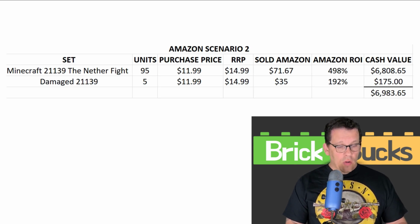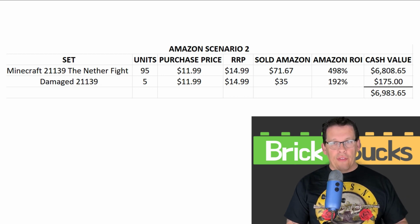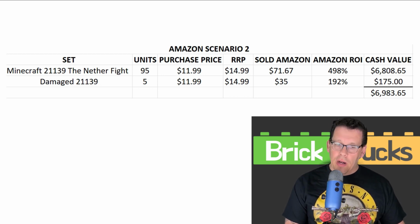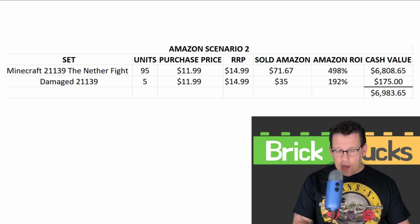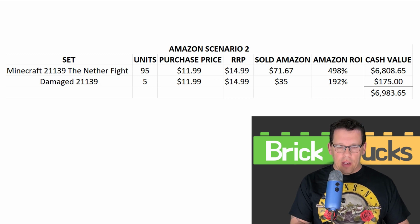So here we go. We have 5 Minecraft sets that are damaged. We did sell 95 exactly the way we should have, right? And instead of those sets selling for $71.67, we took a little bit of a hit, right? We sold it for $35. Now, in reality, these sets will probably go for more than $35.